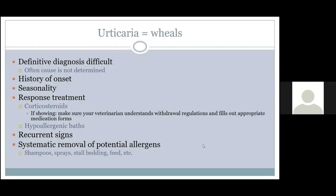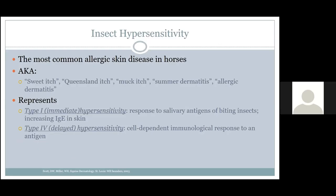So moving on then, probably the most frustrating allergic skin disease that we deal with in horses is a hypersensitivity reaction to insect bites. And in this part of the country, it is common. It's also common in Europe. And the horseman terms change based on our location. So in Europe, they often use terms like sweet itch or Queensland itch or muck itch. We tend to use fly bite sensitivity or allergic-type terms. We don't tend to use these, but that's common in Europe.